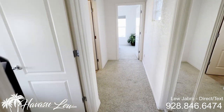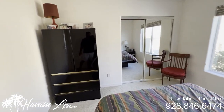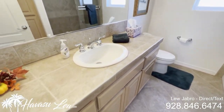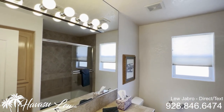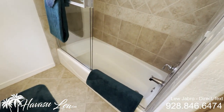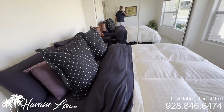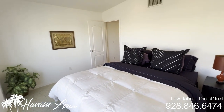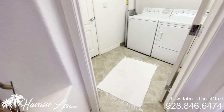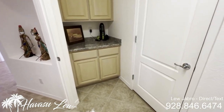So this is the other side of the house. And this is bedroom number two, kind of in the middle of the house. Kind of your standard setup. This is the second bath, guest bath. Nice tiled shower. So you have bedroom number three at the front of the house. As your standard dual closet door. So you have your laundry and garage door access right off the master, which was basically our front door.